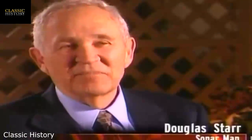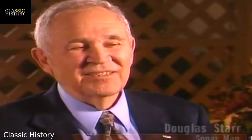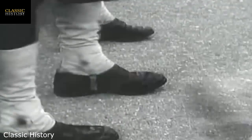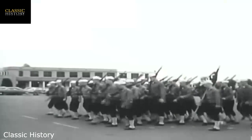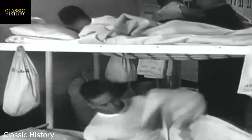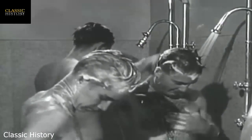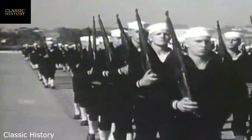I'd been to Boy Scout camp, but it was a far cry from that because everything went by the book, it went by the bell, it went by the whistle, and the chief made us march up and down, and we had to go to bed at a certain time and get up at a certain time, take a shower every day, and shave. I was 17 years old, shaving. I didn't have anything to shave.